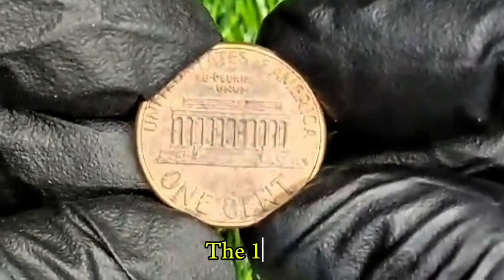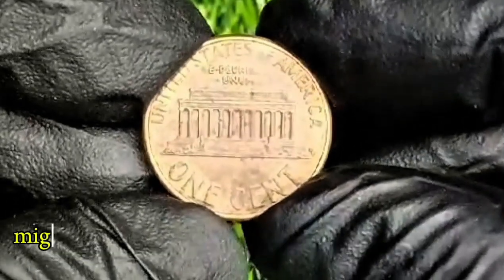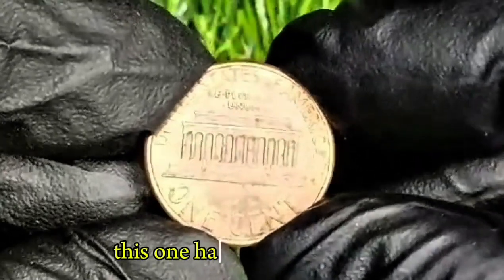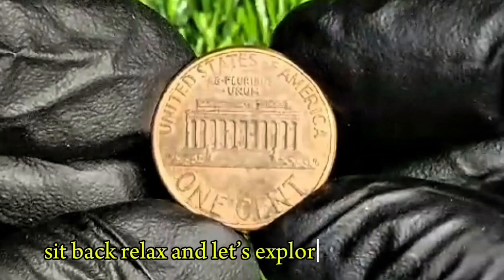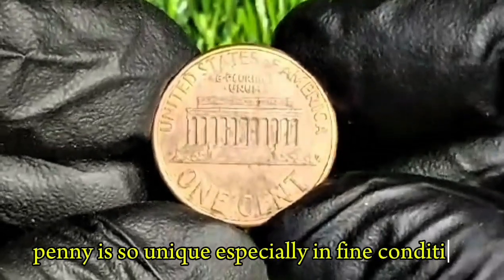The 1995 1-cent coin from the United States. You might think that all pennies are the same, but trust me, this one has a story to tell. So sit back, relax, and let's explore why the 1995 penny is so unique, especially in fine condition.